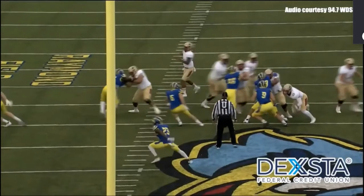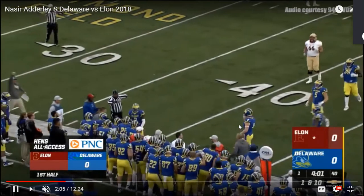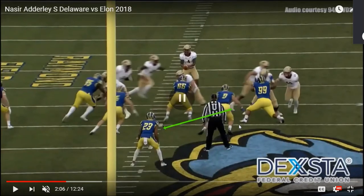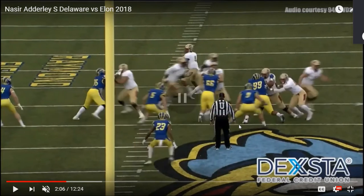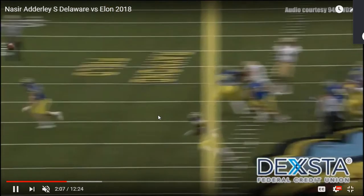And you see the perfect view of it there. You start shifting a little bit to the right here for the read, but he does a really nice job of recognizing the keep, quarterback's eyes, and he's gone.